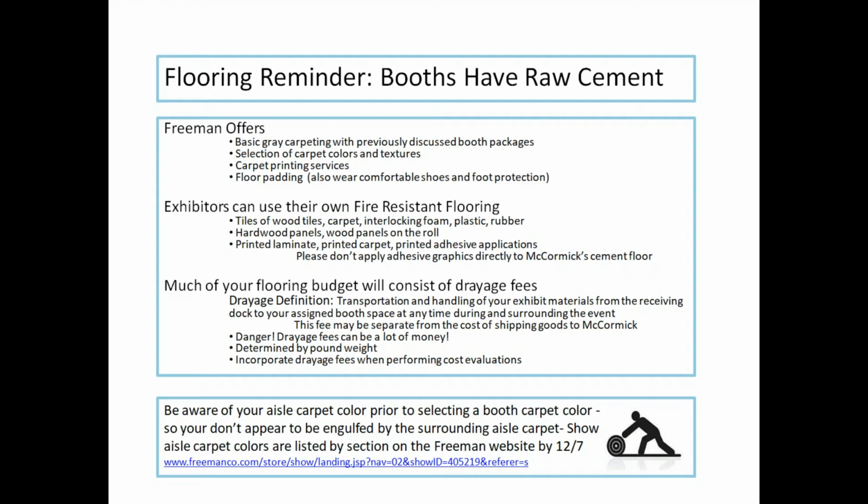Exhibitors can also use their own fire-resistant flooring, such as tiles of wood, carpet, interlocking foam, plastic, or rubber. I've seen all these at our show. Hardwood panels, wood panels on the roll. Yes, wood panels do come on a roll, and they unroll and become a floor. Printed laminate, your printed carpet, your printed adhesive applications, all the printing can go onto the floor as well, but do not apply adhesive graphics directly onto McCormick cement floor. So these are all areas that you can apply graphics to as well.